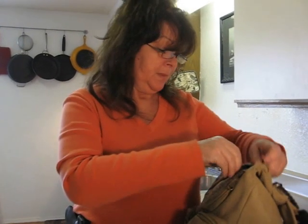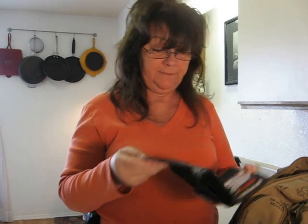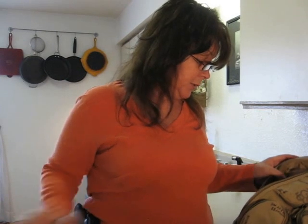Okay, on the inside I have my wallet, with all my wallet stuff that you're supposed to have in your wallet. There's really no prepper stuff in there. I have a water bottle just in case I need water.